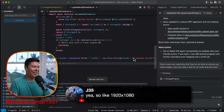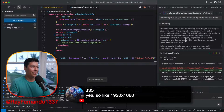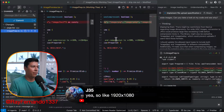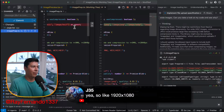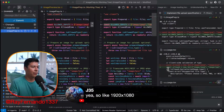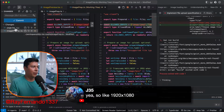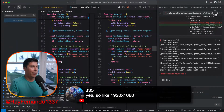Okay. Cool. So what does it say? Allowed inputs. Is there a cap? Let's see what change it did. It didn't really do anything. It just changed the WebP. Is there a constraint here? Okay, there's a lot of repeated code. Why is it doing that? Stop. I'm going to revert these changes. Okay. I'm going to just create a new chat.